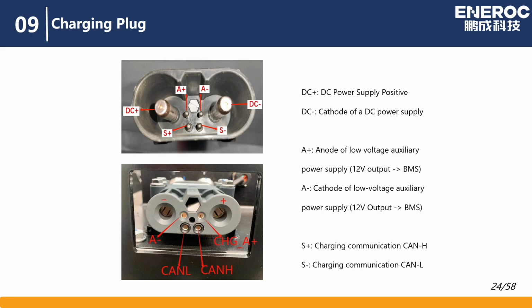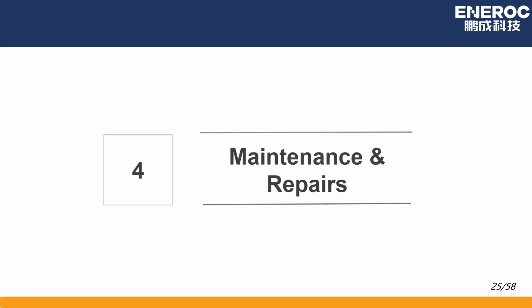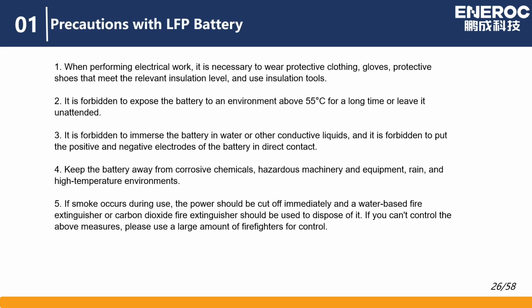Now let's discuss battery maintenance and management methods. First, let's look at precautions when using lithium batteries. Use protective equipment that meets insulation standards when performing electrical work on lithium batteries. Avoid prolonged exposure to temperatures above 55 degrees Celsius.